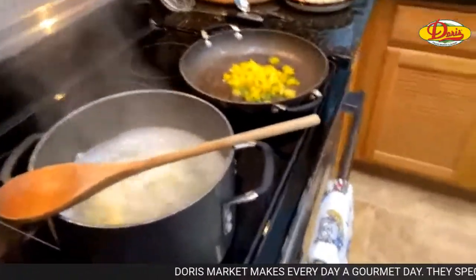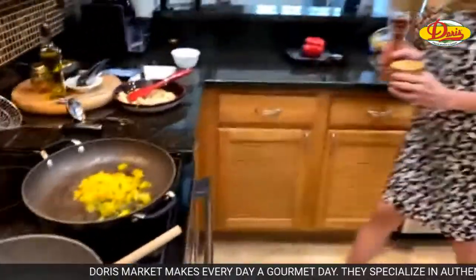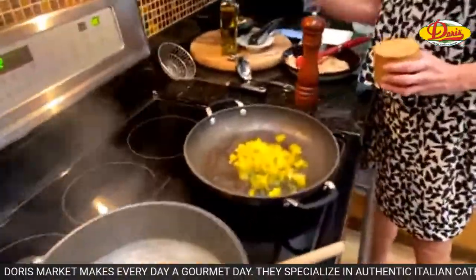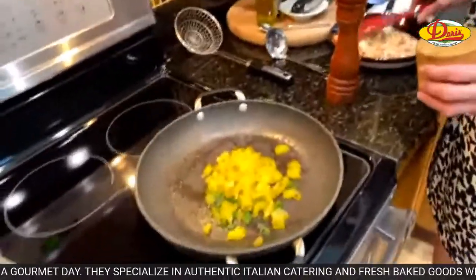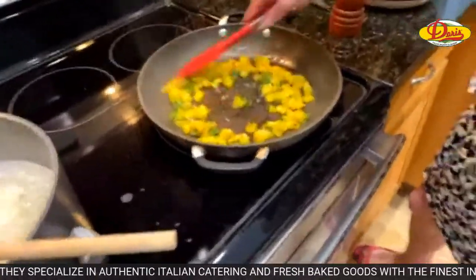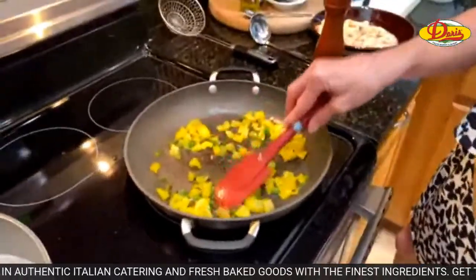Now, if you don't want to use jalapeno on this, guys, you can always use some crushed red pepper flakes if you like a little spice, if you don't have a jalapeno. What about for people who don't like spice at all? Just leave it all out. No jalapeno, no crushed red pepper. It is not a problem at all.